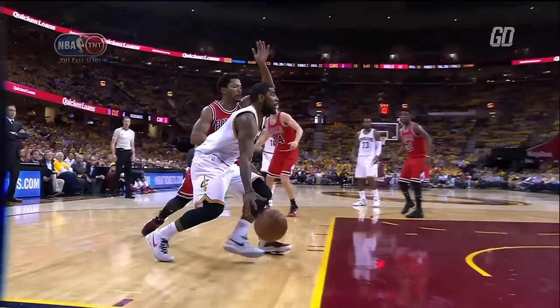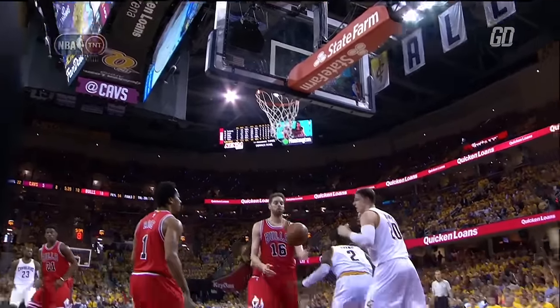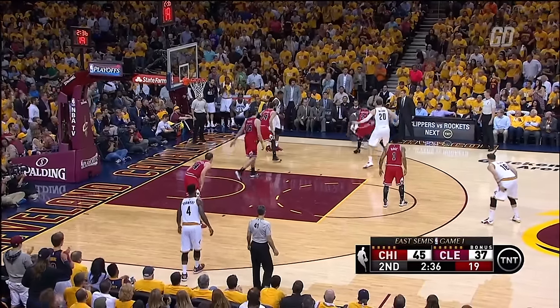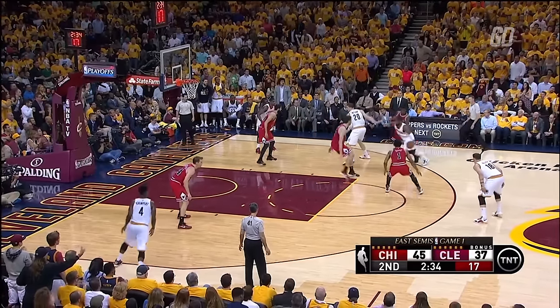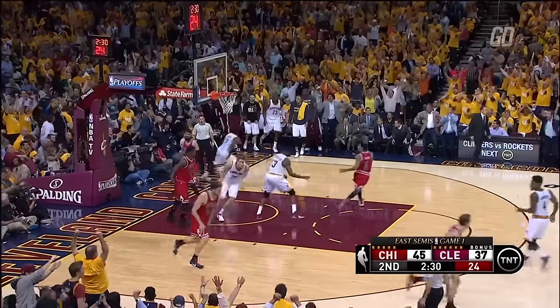Look at this right here. He's going to go up on one side, use the rim as a protector, and just put that English on. Tristan Thompson hearing it from this crowd for his hustle. Irving with a series of moves and scores. Unbelievable. No.